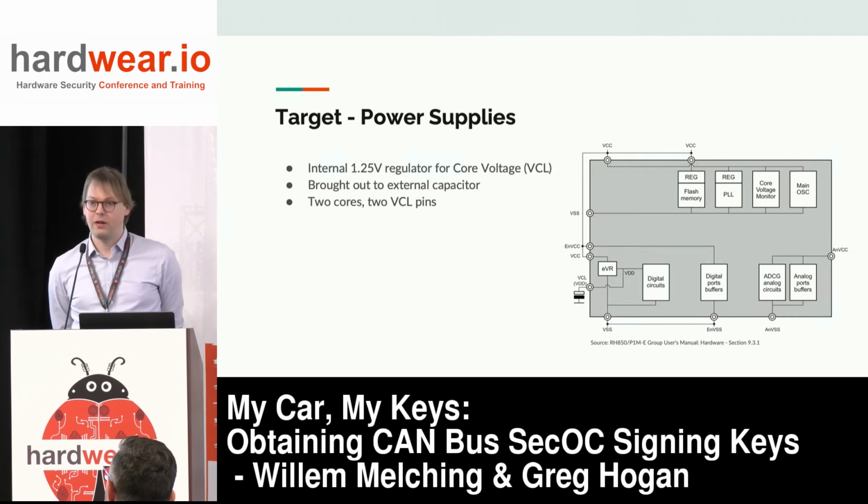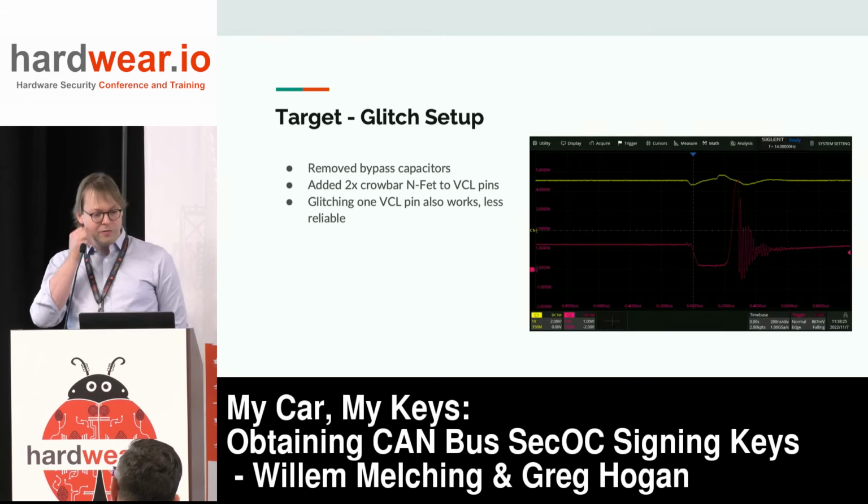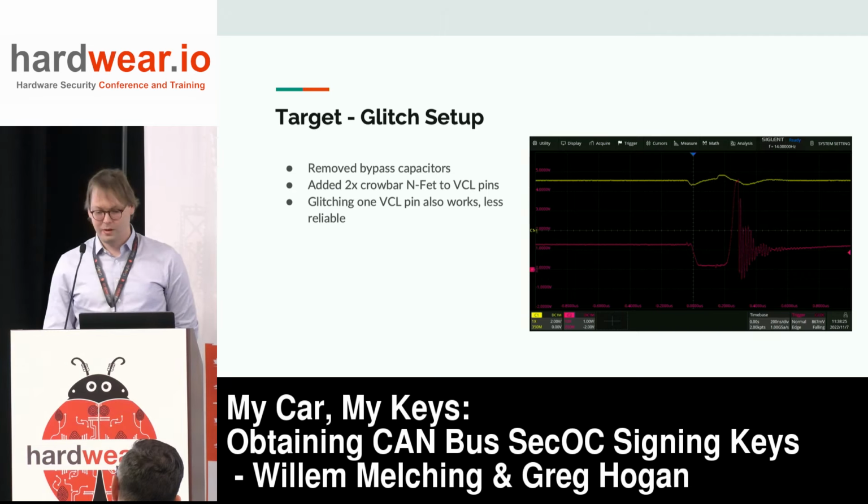This chip has internal regulators for the core voltage. It's like a 1.25 volt regulator, which is brought out to some capacitors for stabilization, which we thought was a good point for doing our fault injection. So we have our glitch setup. We removed the bypass capacitors. This chip actually has 2 cores, so we just decided to glitch both core voltages at the same time by putting 2 NFETs on the board. And this is what our glitch looks like. Might not be the prettiest glitch shape, but it did the trick.